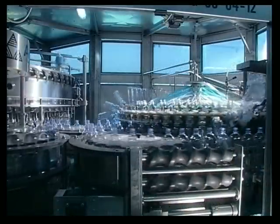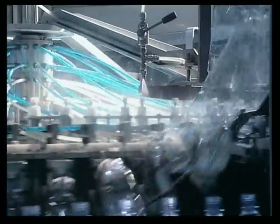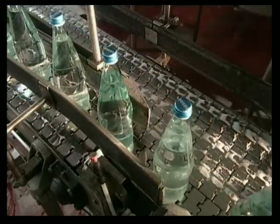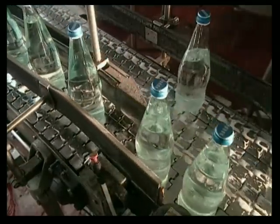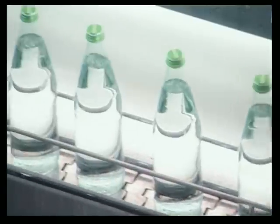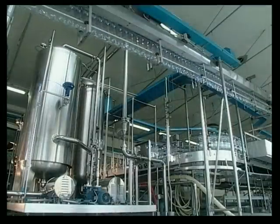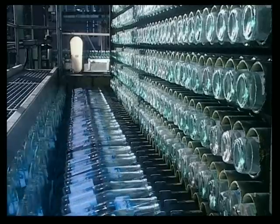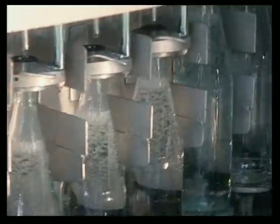Quality controls required by legal standards are strictly adhered to and are backed up by Norda's own internal checks in accordance with ISO 9001-2000 quality certification. All glass bottles are meticulously washed before undergoing the filling phase, which is carried out in completely sterile conditions.